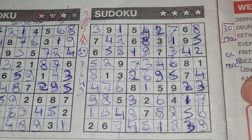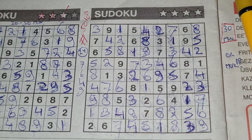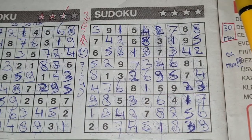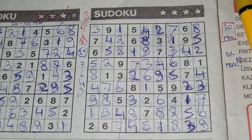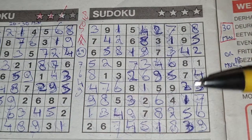Finished in 50 minutes. Cannot believe this. Quicker than the previous Sudoku, although it has 1 less than the previous Sudoku. So I'm well pleased with the time.